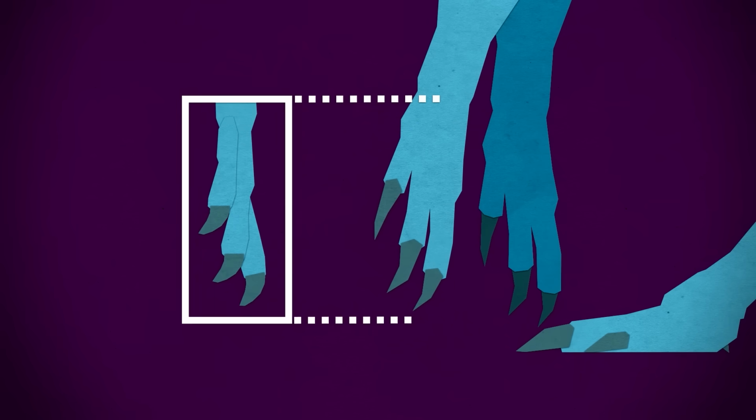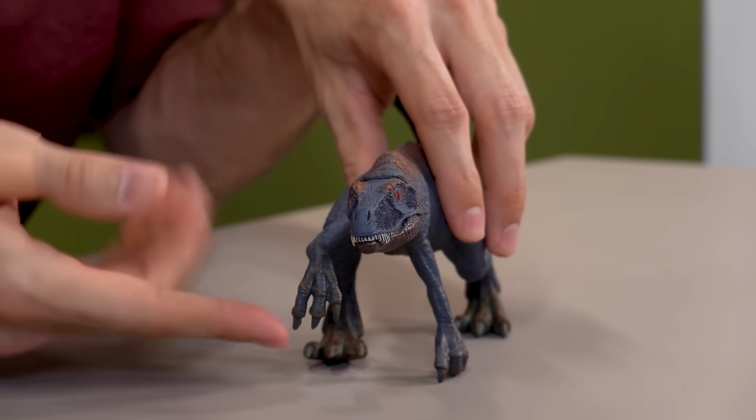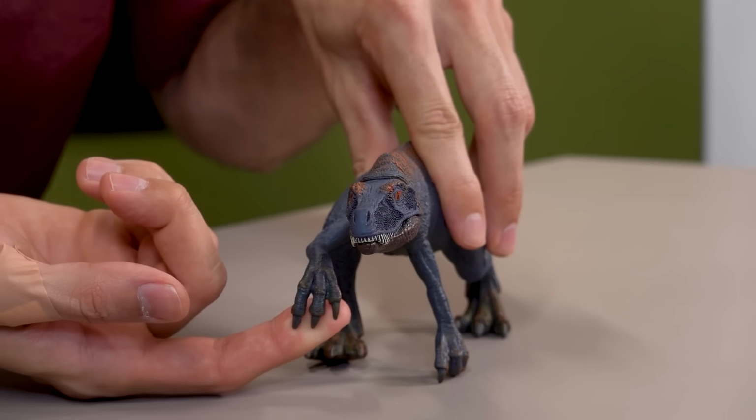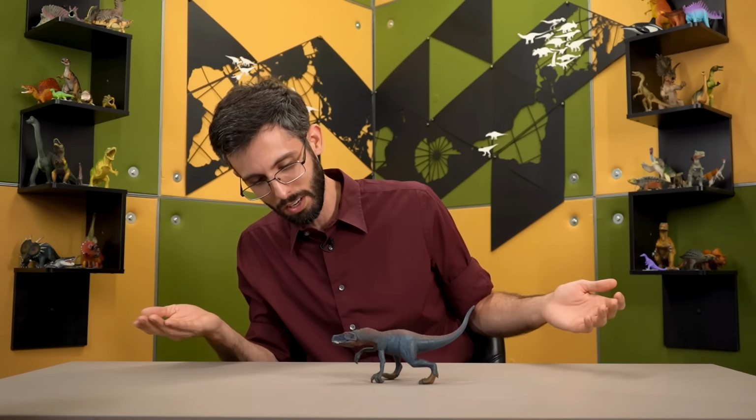The claws on the ends of the fingers are probably too small for once. Like theropod claws, they were narrow and strongly recurved, and on Herrerasaurus, they were quite big. You'll notice on the toy that the third finger is actually the longest, and surprisingly that's accurate. In theropods, you usually see the second finger is the longest, or maybe the second and third fingers are equal. But in Herrerasaurus, the third finger is the longest.